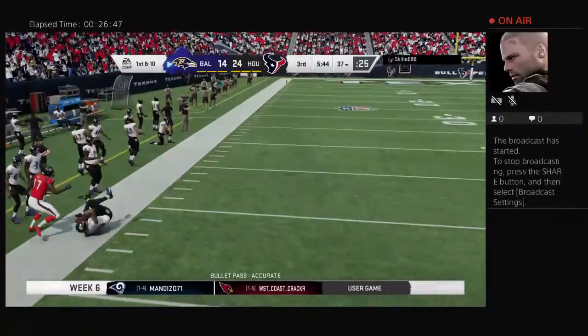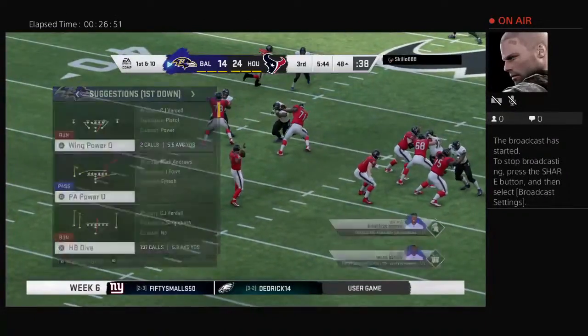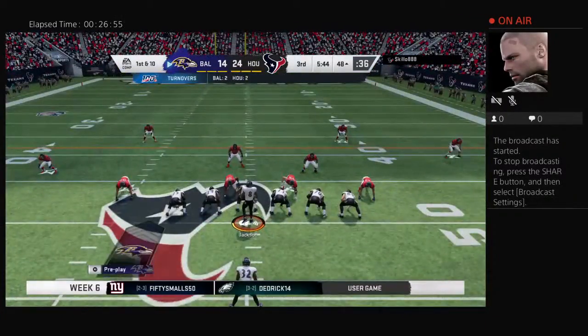A fight for the football, and it's intercepted. Kevin King with a pick, and they take possession 2 yards away from midfield at the 48-yard line.